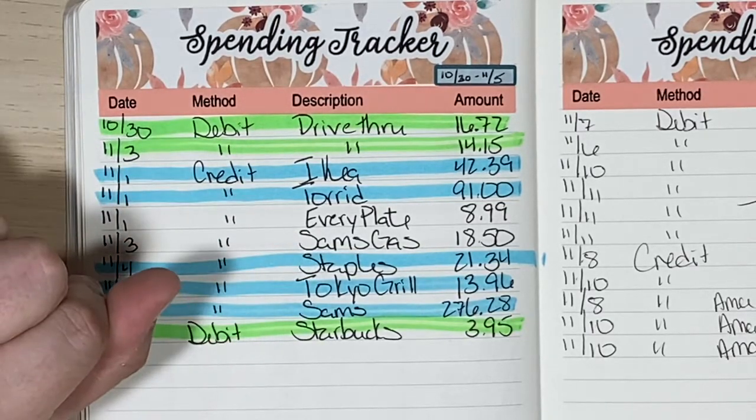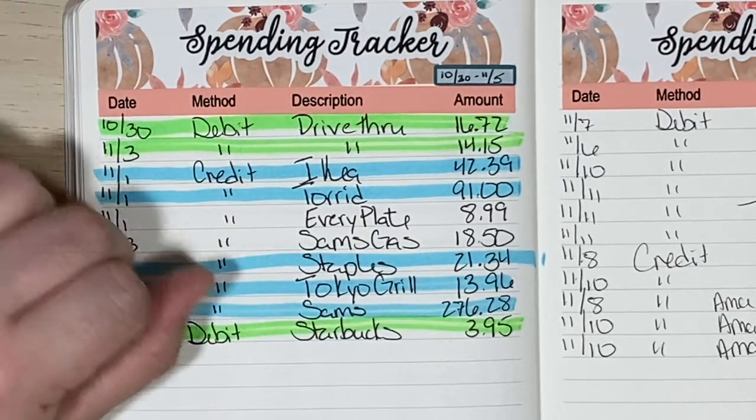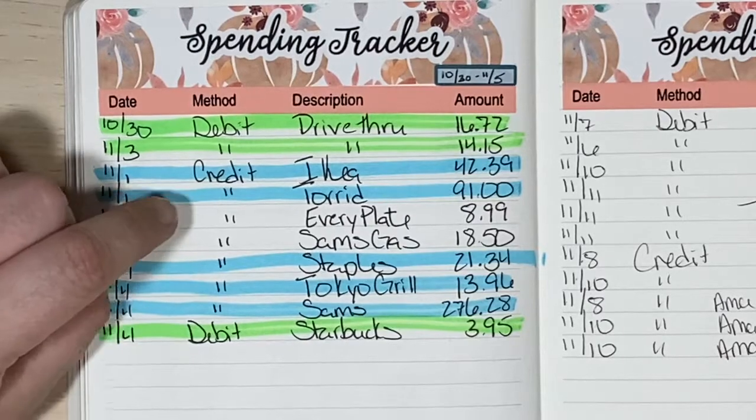So I do not track certain things like gas. I cannot overspend on gas. I am not out driving around in circles. It is what it is.